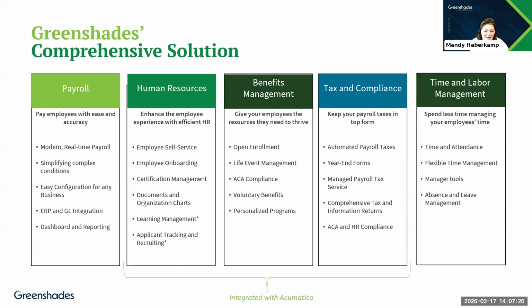So those automated payroll taxes, year-end forms, that we just got out of year-end form season. Hopefully everybody got out of it. Hopefully there's no stragglers. And our managed payroll tax service. We also do have a time and labor management piece.